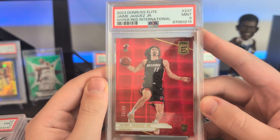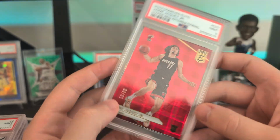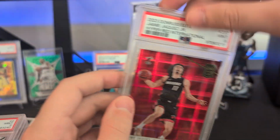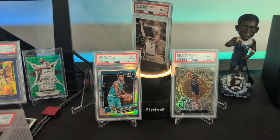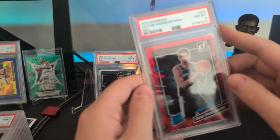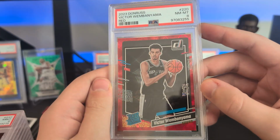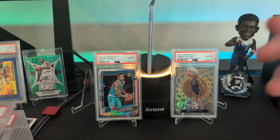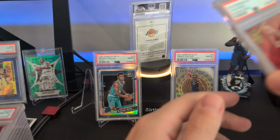Jaime Jaquez, 88 on the Hyper Red to PSA 9. We got a Victor Wembanyama Red 8 on the Don Russ International.